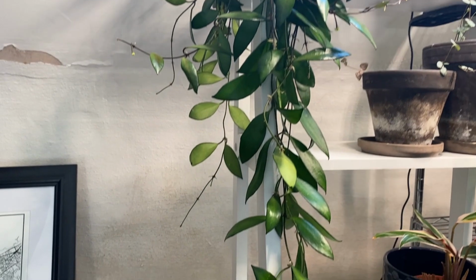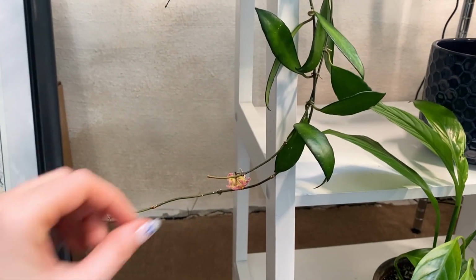So I'm just going to share some things that I feel like I've learned or paid attention to throughout this whole blooming experience. The first thing: why do I think this Hoya bloomed and why have my other ones not? I have Hoyas in varying places in my house. Some in lower light conditions, some hanging on my skylights, some down on shelving, some up on shelving. And this one was about 30 centimeters from my southeast facing skylight, and it has a grow light quite close to it.